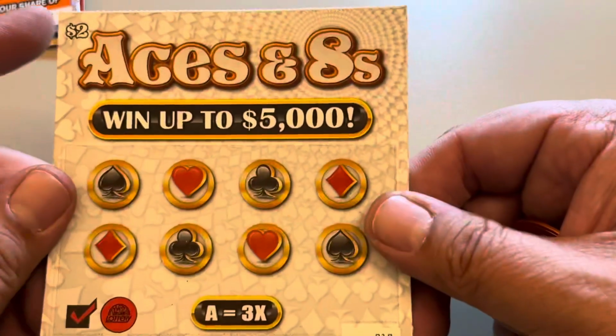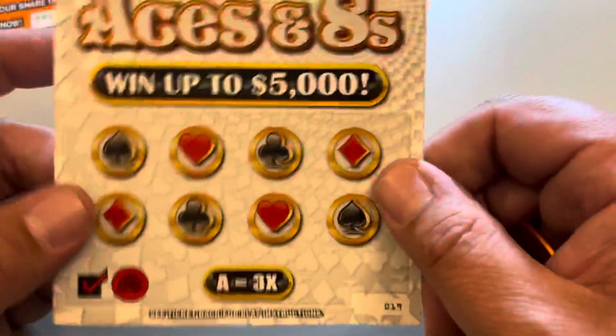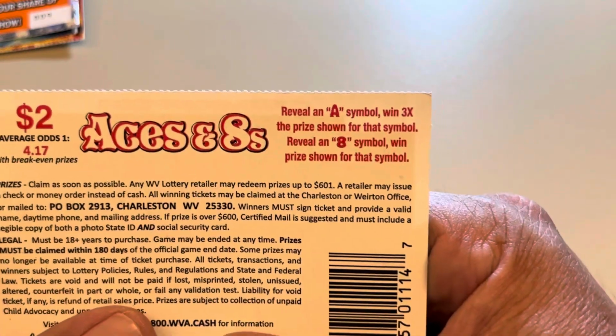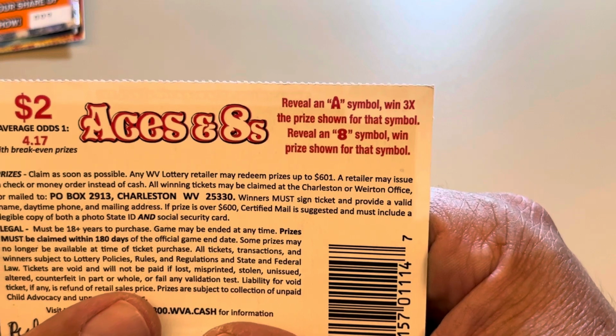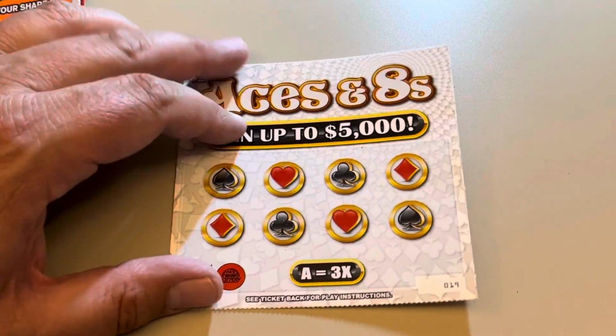All right. Okay. Aces and eights went up to $5,000. Ace means 3x. So let's see here. Yeah. Reveal an ace symbol, win 3 times the prize shown for that symbol. Reveal an eight symbol, win prize shown for that symbol. Odds is 4.17. So we're looking for an eight. An A or eight. Just like aces and eights. All right.